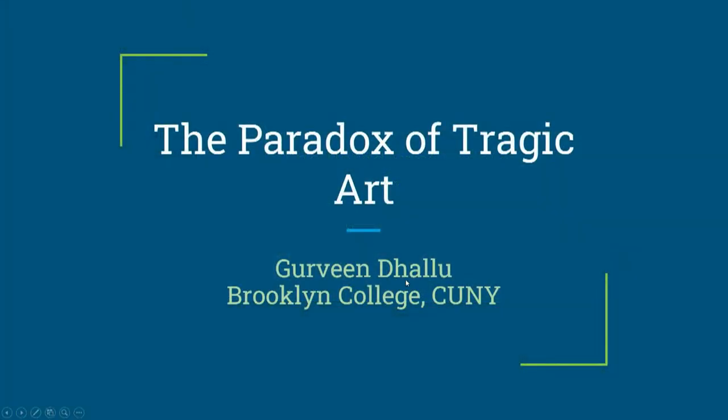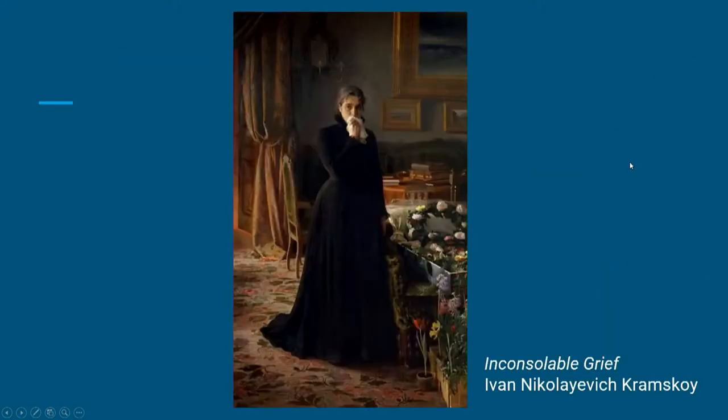So there are many examples of works of art that depict tragedy and suffering. Here we have the painting Inconsolable Grief by Russian painter Ivan Kramskoi, who made this piece after the death of his two sons and depicted his wife as the main subject. The piece displays a restraint of emotion where his wife is not visibly crying. I wish I could point to her eyes, but it's a little dull. But you can see that her eyes are swollen and red from endless tears beforehand. It's a depiction of silent exhaustion and grief.